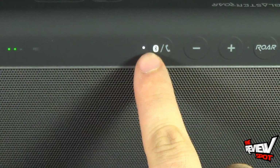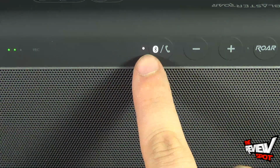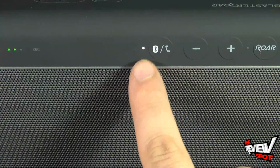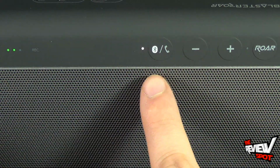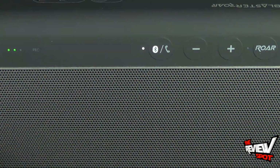Know how successful you are by pairing the device. If the green light here stays lit, the power button is on, but it's not connecting. If it's flashing, it's connecting to the device that it's looking to be paired with. And when you have a solid white light, you know it's been connected to the device.